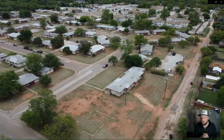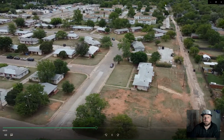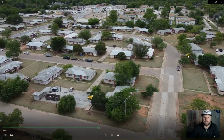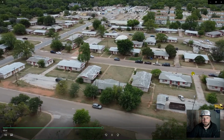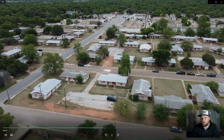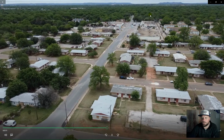A gated community. Everybody in this area would love to see this property improve, and it would be a sign of the times in Abilene and would really show that Abilene's moving in a new direction. These apartments up here, I don't know if they were once owned by the same people. I guess they somewhat match. It's possible.